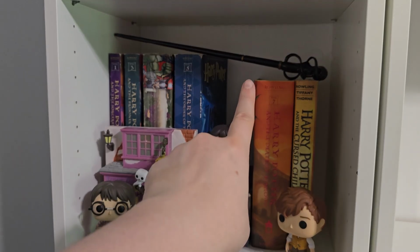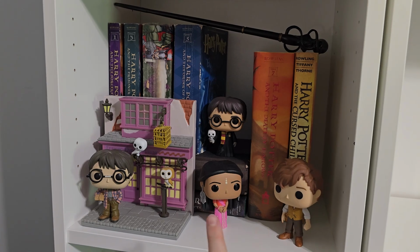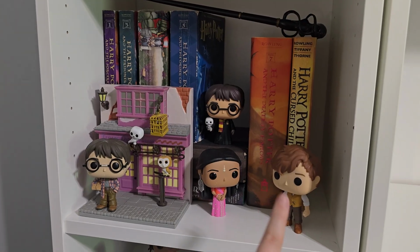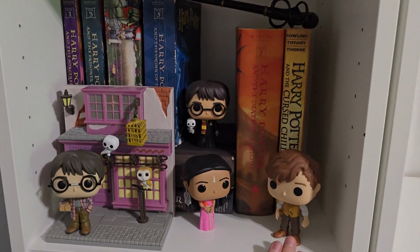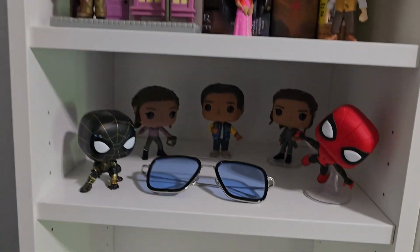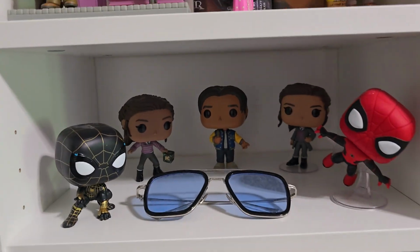So we have the books. This is my one I got from Universal. And then two Harry Potters. And then one of the twins, I cannot remember their names, one of the twins from the Yule Ball, and then this is, I cannot remember his name either, from Fantastic Beasts and Where to Find Them. And then down here, Spider-Man shelf. Needs a light though, it's kind of dark.